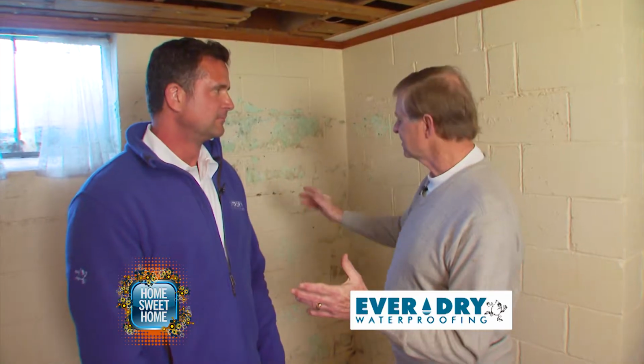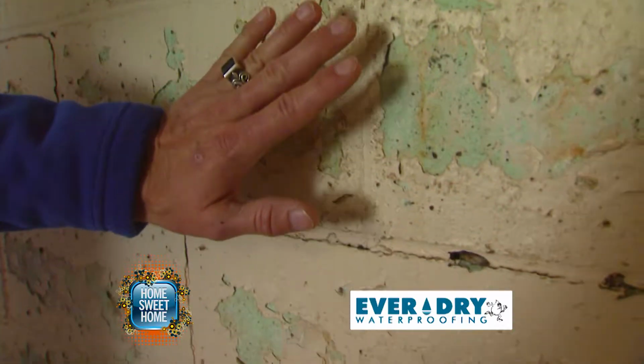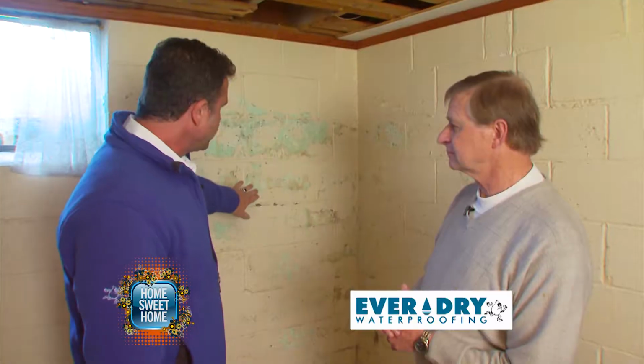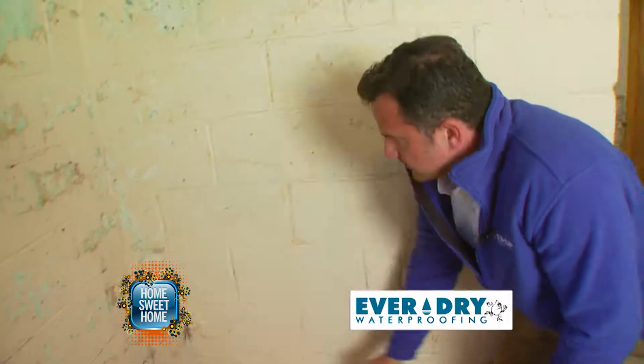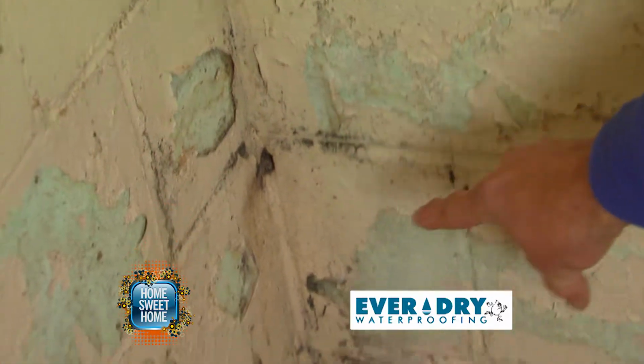David, the damage we see on the wall here, is this typical of water damage in someone's basement? It is typical. This situation here, the water on the exterior is saturating the walls, which is causing the peeling paint, white powder, which is efflorescence. You can see the cracking happening. There's also mold and mildew growing here, and just discoloration.